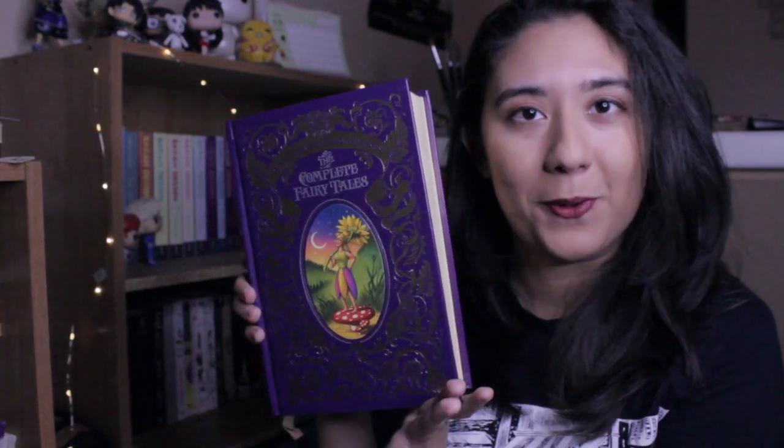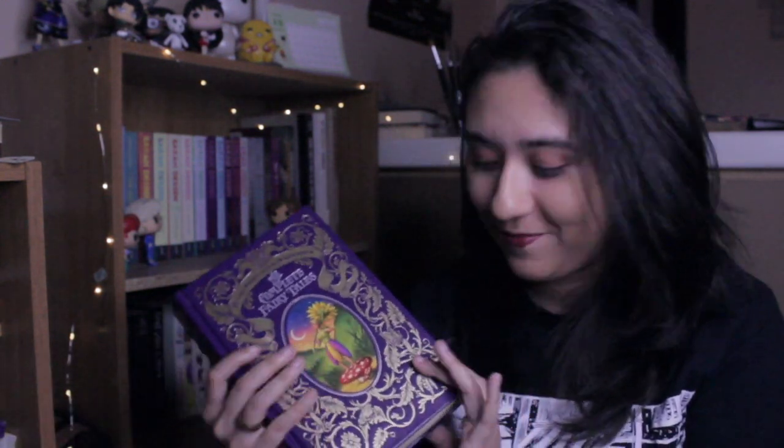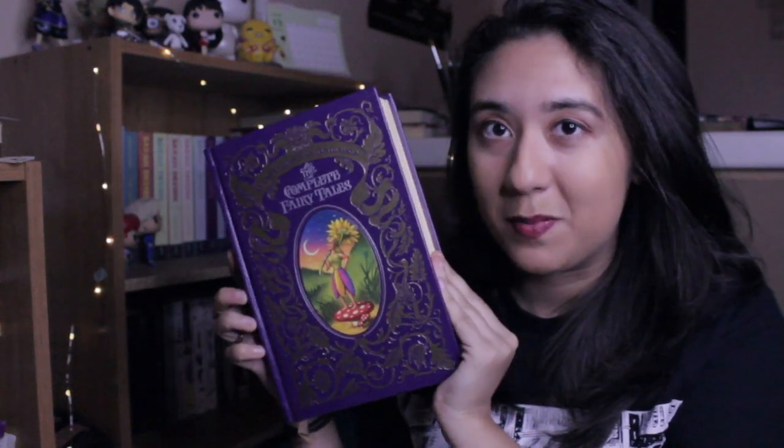But this beautiful collection of fairy tales is probably over 1,000 pages. No, but it's very close. 972 pages. So yeah, this is the longest book on my bookshelves. And of course, as a follow-up, the next question is, what is the shortest book on your shelves?